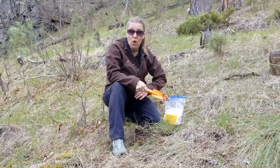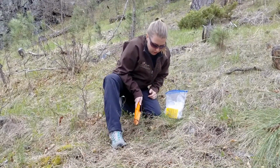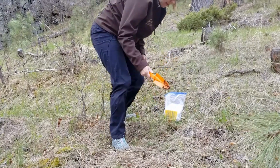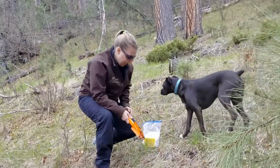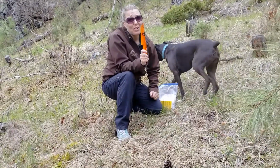So once you've dug your hole and you've done your business, then it's time to cover it up. And you want to make sure that you cover it up really well, of course not getting your trowel dirty. And we're going to kind of step on it. And our job here is done. I hope you enjoy your poop in the woods.